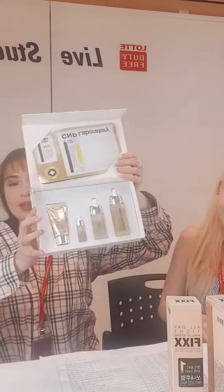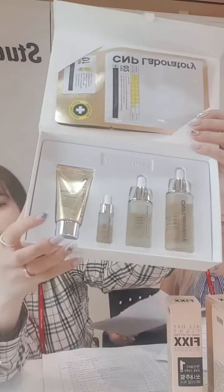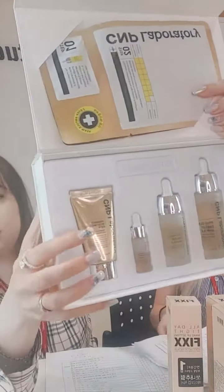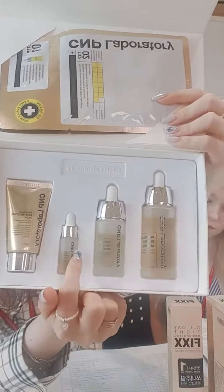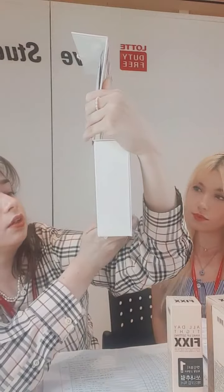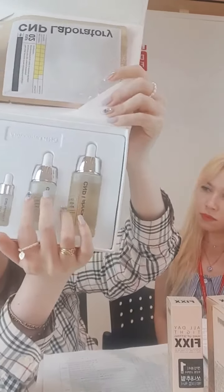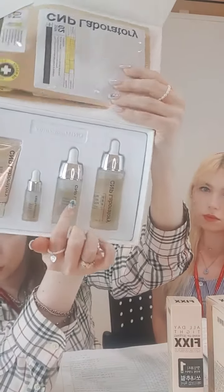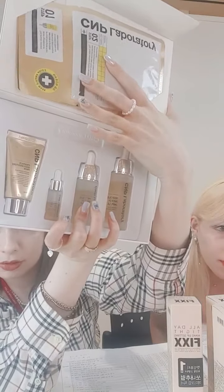Let's show. 1, 2, 3. Up. We love the bucket of this brand. As you can see, there are two compartments. One over here and one over here. So here we have the gel moisturizer, the smaller ampoule, which is 15 milliliters, and this one is 35 milliliters. All of those are the little ampoules. And then we have the sheet masks over here and a little sample of the ampoule in this compartment. It is so pretty.